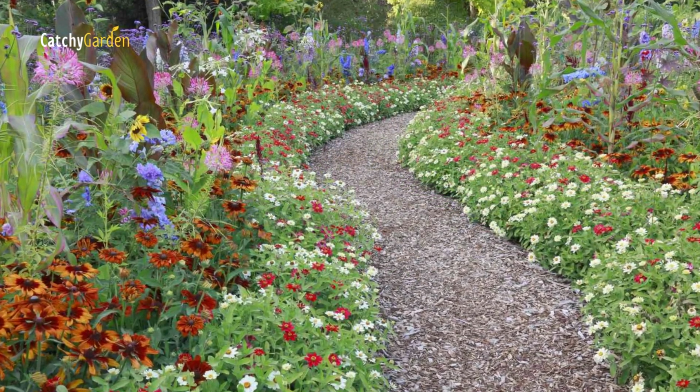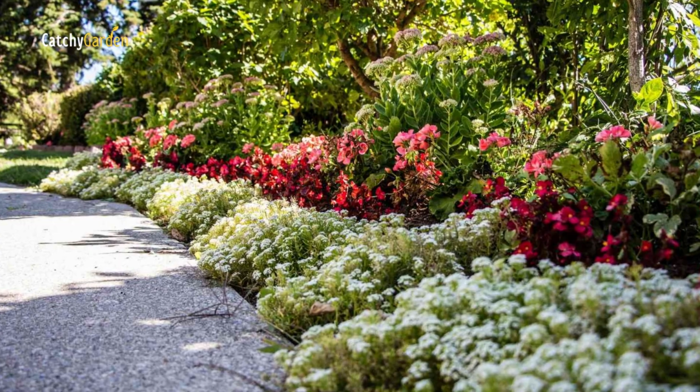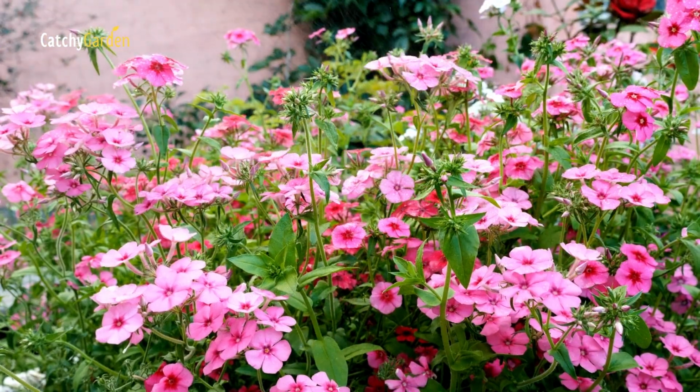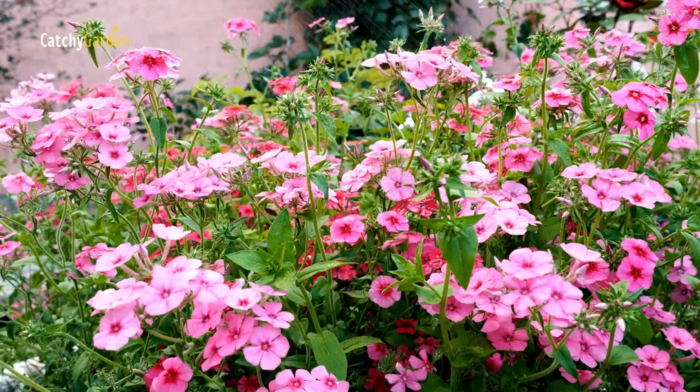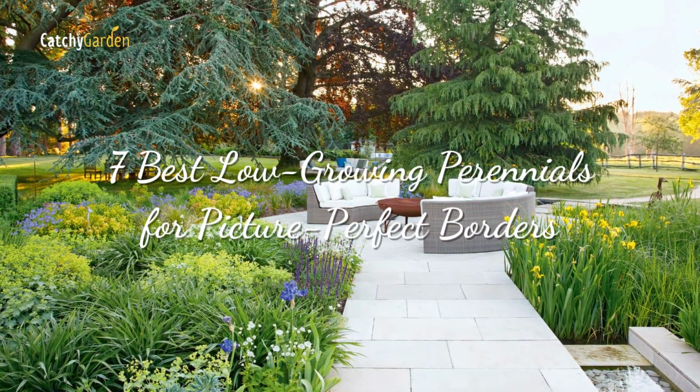When planted between and around taller plants, these small perennials help create a fuller appearance and hide ugly gaps. All of these perennials are no more than 16 inches in height.